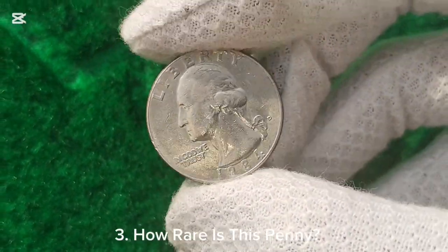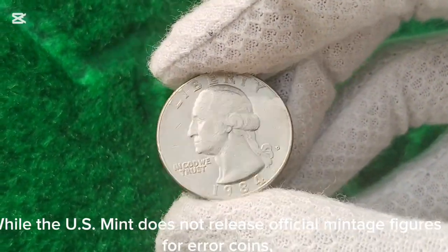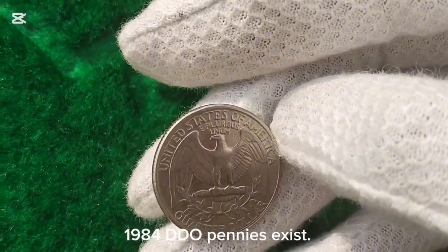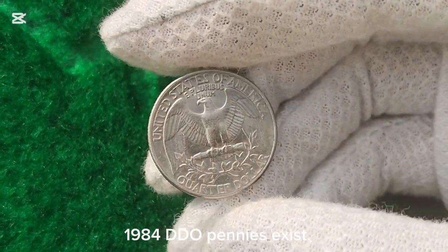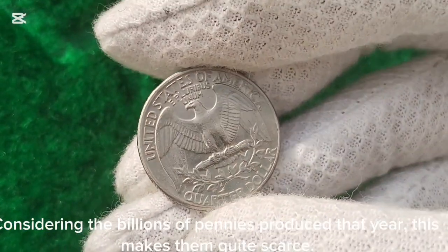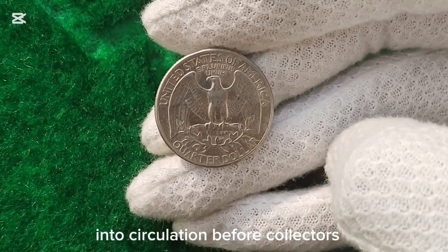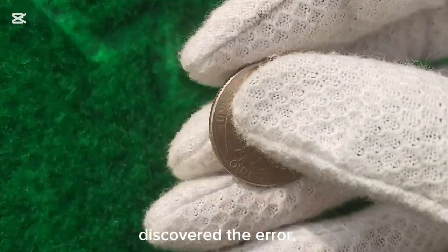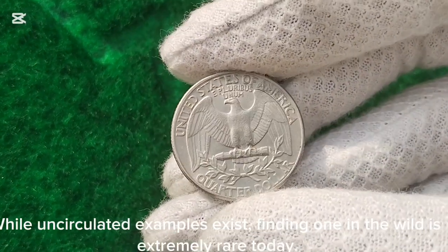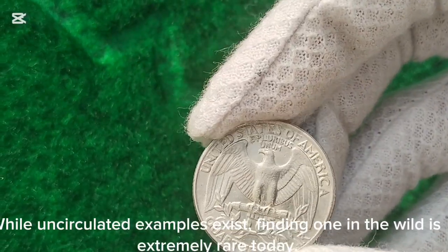3. How rare is this penny? While the U.S. Mint does not release official mintage figures for error coins, experts estimate that only a few thousand 1984 DDO pennies exist. Considering the billions of pennies produced that year, this makes them quite scarce. Most of these coins were released into circulation before collectors discovered the error, meaning many have been used in daily transactions. While uncirculated examples exist, finding one in the wild is extremely rare today.